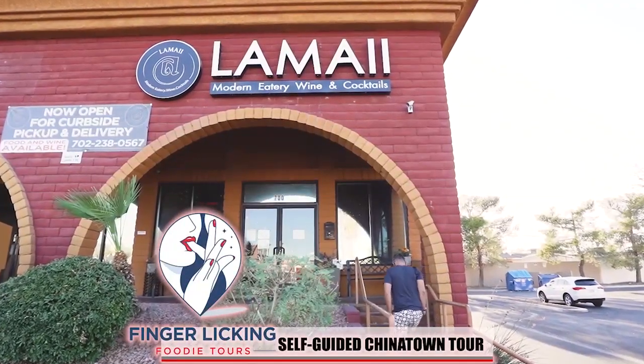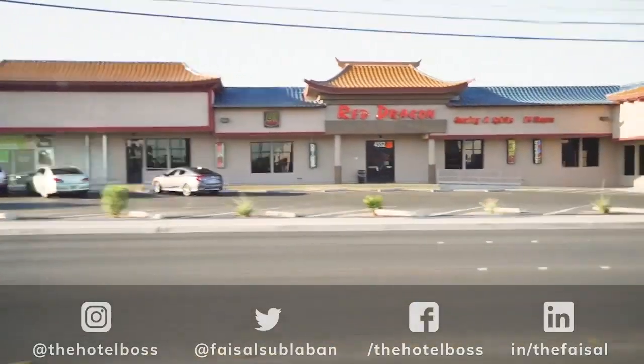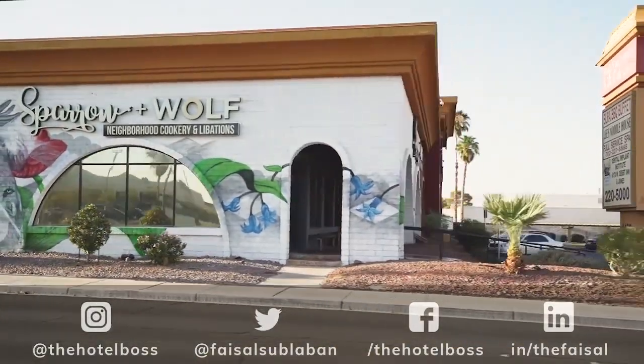Some of the best hidden gems in Las Vegas are the restaurants in strip malls. I know, I said it, strip malls. So we're going up to one of the first places here, a tapas spot. España!